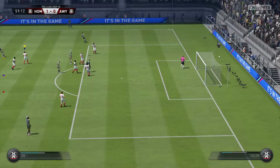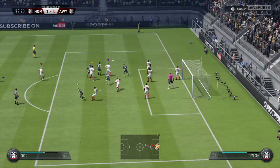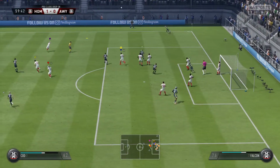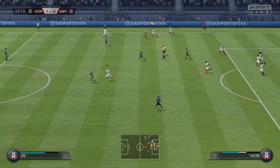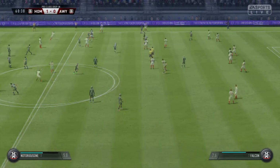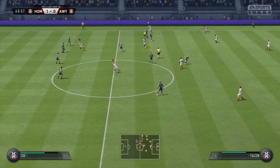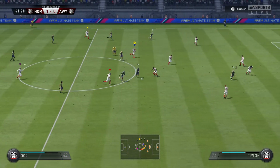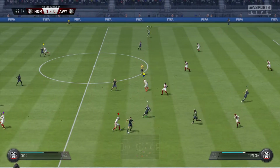He's blocked that well. Well, a corner to come because of that deflection. Well, here comes the corner. Good defensive clearance there. We've reached the hour mark. Half an hour to go. There's going to be a throw-in after that tackle. James. Well, he was in the right place at the right time to cut it out.